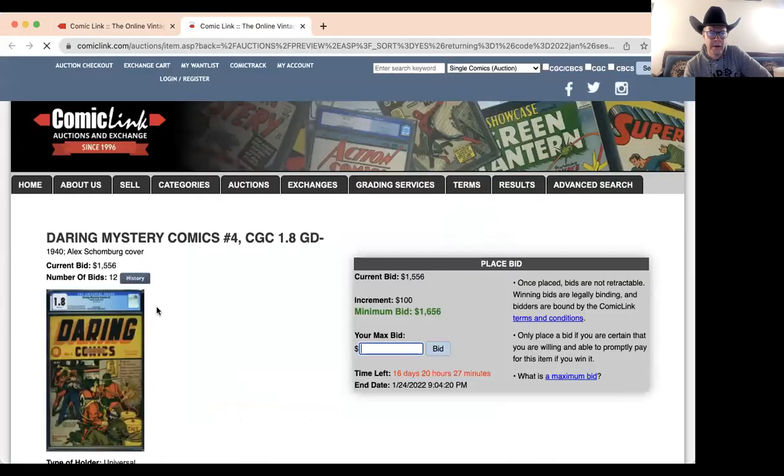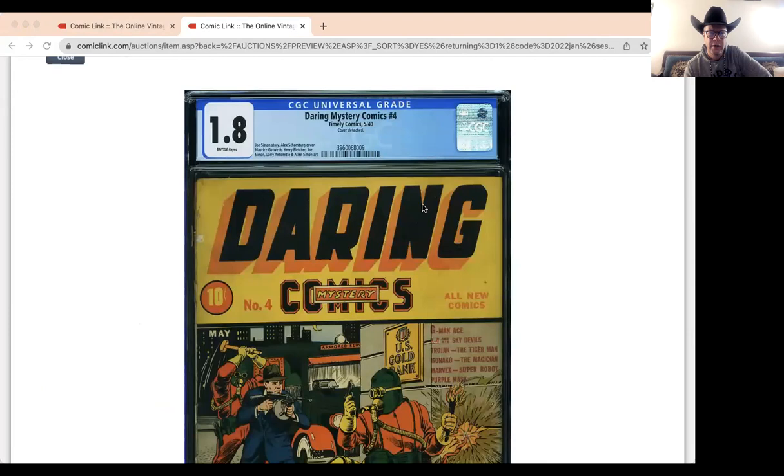It's really rare Daring Comics here. Another Schomburg cover. This is fantastic. You do not see this often, combined with the Joe Simon story. Unfortunately, brittle pages, 1.8. That's a really gorgeous showing for a 1.8. Buy the book, not the grade. I typically, myself, don't buy brittle books ever because I just worry about how that book will hold up over time. Leave it in the holder, folks, or it will disintegrate like a mummy in your hands. But this is awesome. Very rare, very unusual. Do not see this book often whatsoever.